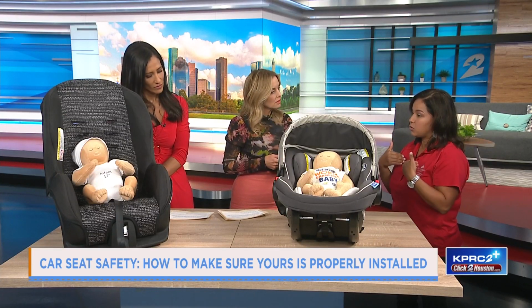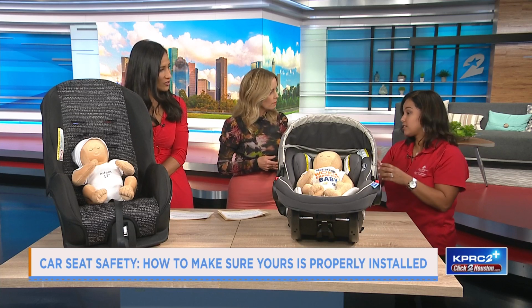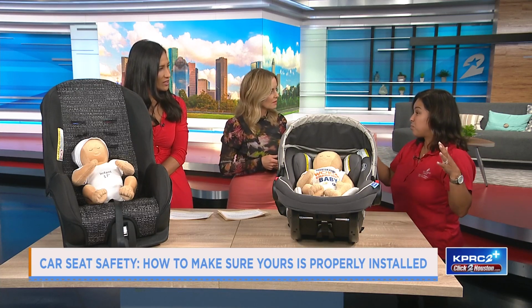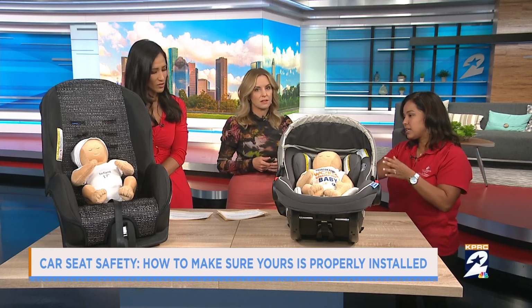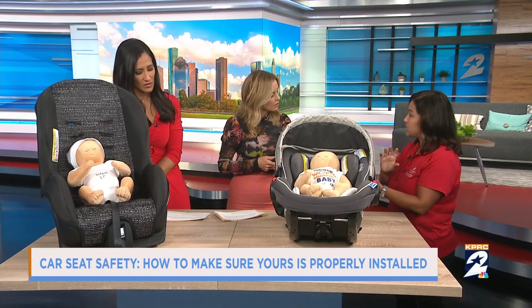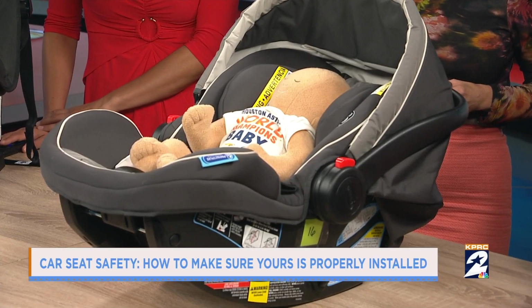Their head, neck, and spinal cord is protected better in a rear-facing car seat. So they're starting to make these convertible seats even larger and longer and bigger and bulkier and heavier. Yeah. And then once they outgrow this, then you flip them forward-facing, 5-point harness still. Keep them in a 5-point harness as long as you possibly can.